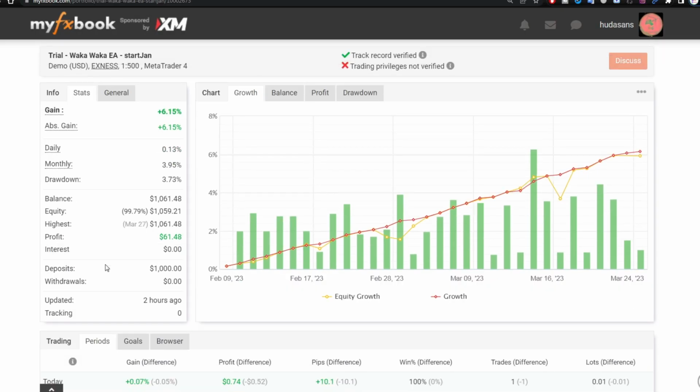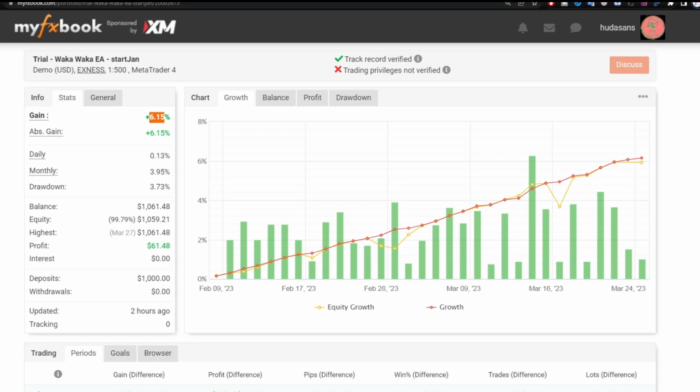The deposit that I used was $1,000. The profit obtained was $61.48. The drawdown that occurred was only 3.73%. Estimated monthly income of 3.73%. And the total income earned is 6.15%. Maybe for some people this is a small income.